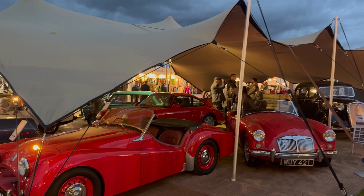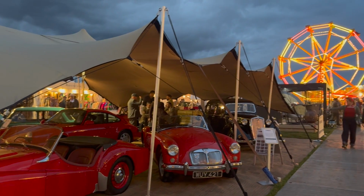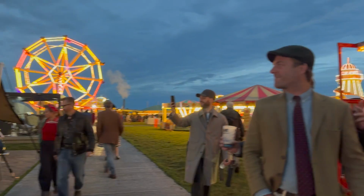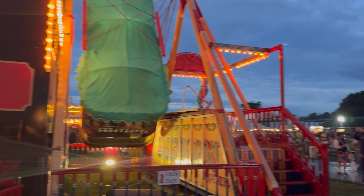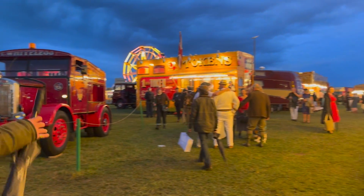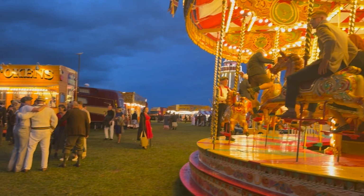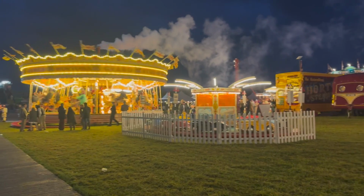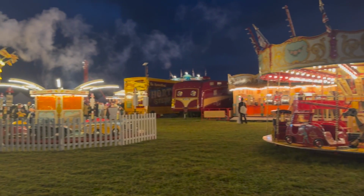Now really for me, Over the Road comes into life at night when all the fairground rides are lit up, you see all the steam coming off because a lot of these rides are steam powered, and you see these vintage rides, some of them are from the Victorian times, like those rocking boats, come into life. This is one of my favourite bits of Goodwood, and I share it every year because unapologetically I enjoy it every year, even when it's some of the same rides.